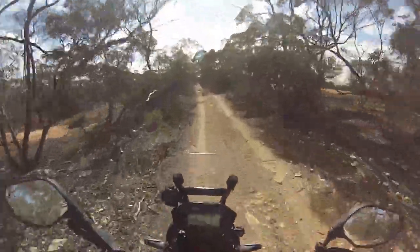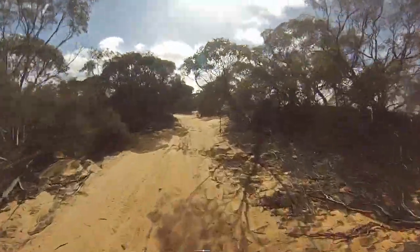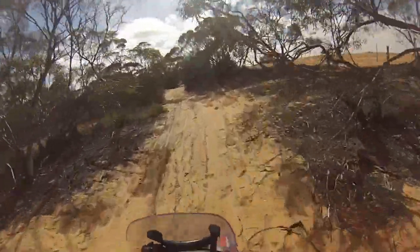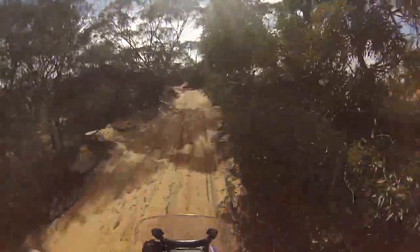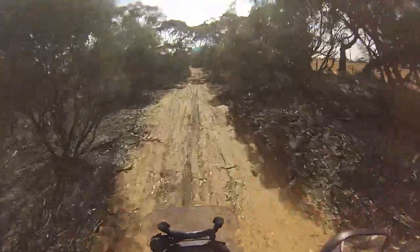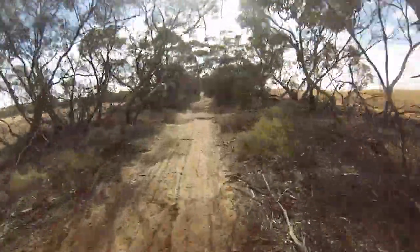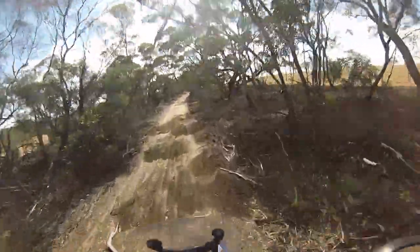Well, this is a nice little surprise, this track. Had no idea this thing was here. Here we go, it's a bit more sandy, folks. Watch that tree. And the whoopsies as well. It's a bit like the train line thing, like bloody Monado. I'm sure all the local guys that live out here know exactly where this track is, and anyone else who just goes riding and exploring.